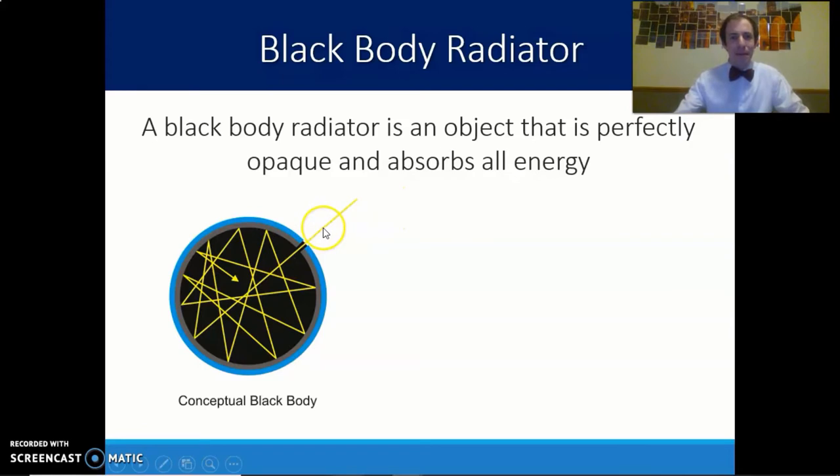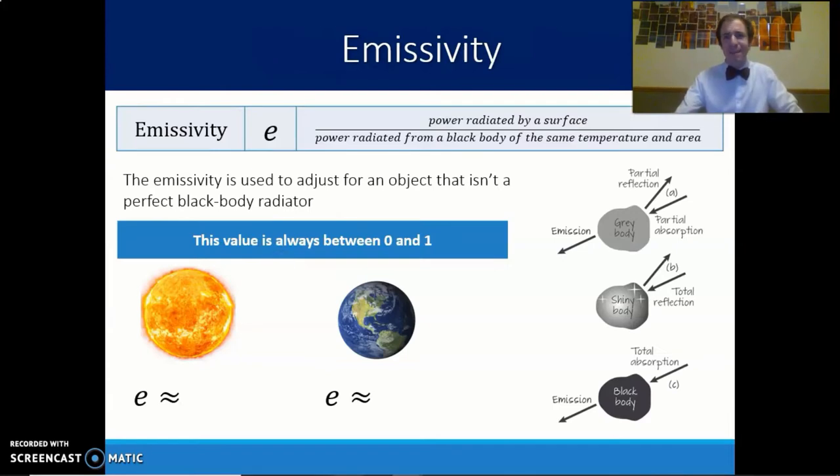But when we think of a black body radiator, the conceptual model that we use is, imagine you have this sphere that has a little tiny opening that allows light in, but then it can never find that opening again. So any light that comes in is there forever. It's basically bouncing around, fully absorbed and transferred into thermal energy. Now we're going to use this as kind of our baseline for a property that we call emissivity.